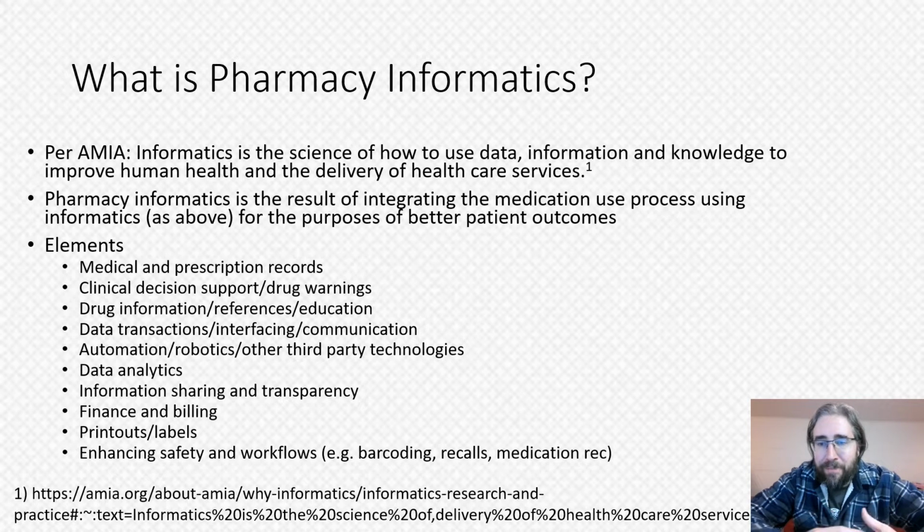So that's informatics as a whole. If you take a really small subset of that, a little piece of pie of that, then you have pharmacy informatics. And really the focus of that is integrating the medication use process. I have a good slide that will go a little bit more into the definition of that medication use process. But overall, with pharmacy informatics, some elements to be aware of: we work in medical and prescription records and databases. There's clinical decision support and warnings and alerts. We have drug information and references, interfacing, automation, robotics, data analytics and reporting, information sharing and transparency between providers and patients, finance and billing, printing, and overall just a focus on enhancing safety and workflows.